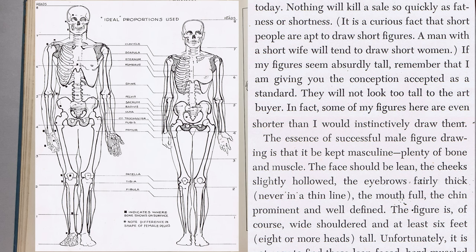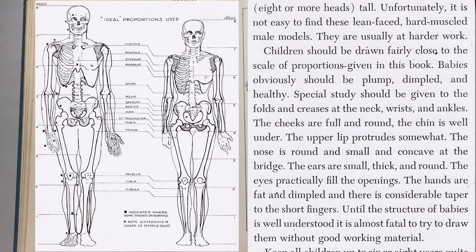The essence of successful male figure drawing is that it be kept masculine, plenty of bone and muscle. The face should be lean, the cheeks slightly hollowed, the eyebrows fairly thick, never in a thin line, the mouth full, the chin prominent and well-defined. The figure is, of course, wide-shouldered and at least 6 feet or eight or more heads tall. Unfortunately, it is not easy to find these lean-faced, hard-muscled male models. They are usually at harder work.